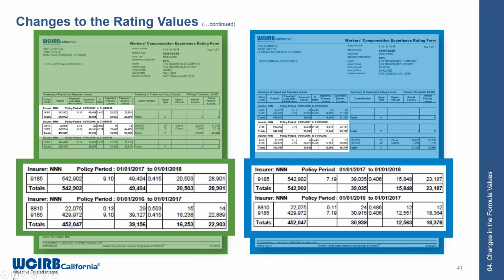So what we're looking at is the expected loss rate. So for 2019 on the left, our expected loss rate was $9.10 for the 9185 class code. And our D ratio for that class code was 0.415. Now, if you look on the right, the payroll values have stayed the same, but the expected loss rate has gone down to $7.19 for class code 9185, and our D ratio has also decreased to 0.406. So both of these are going to affect your expected losses as well as your expected excess losses.